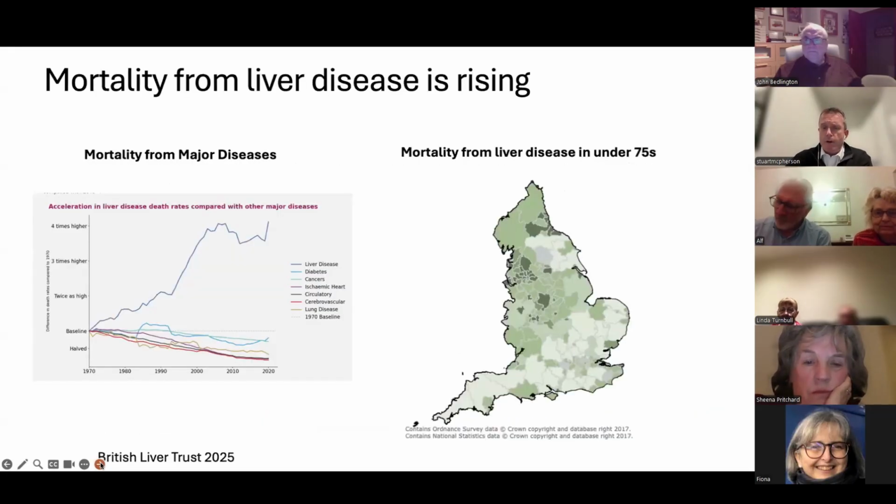So just by way of background, I suspect you've seen these graphs before, but we've got a major problem with liver disease in the UK. Mortality from liver disease over the last number of decades has increased dramatically. It looked like it was improving in the late 2010 to 2020, but then there's been another big upsurge, another 20% increase in mortality. So big problem that we need to sort. If you look at the map on the right, you'll see areas where mortality from liver disease is very high, particularly the northeast, northwest. So huge differences across the country that we see in mortality. So we've got to sort this out.